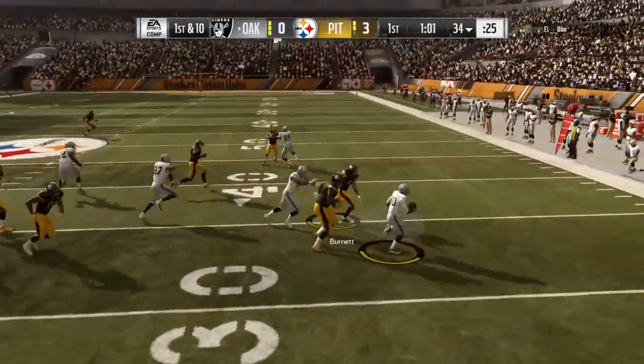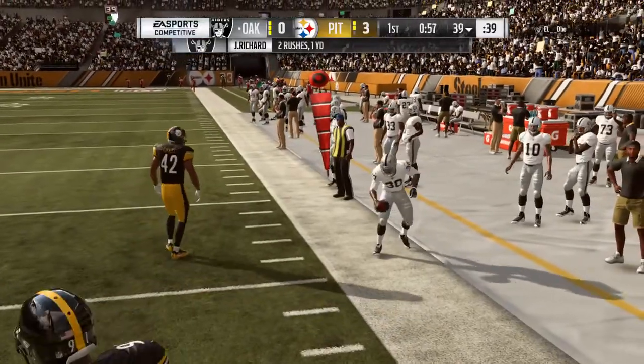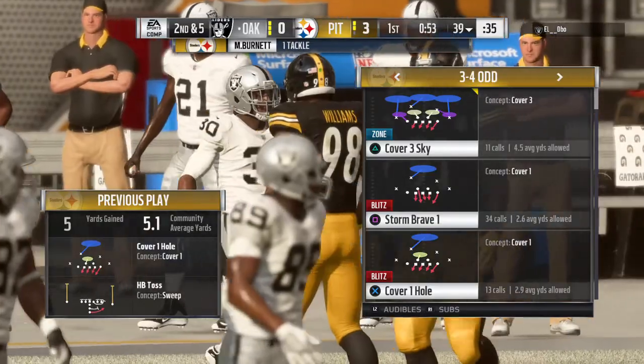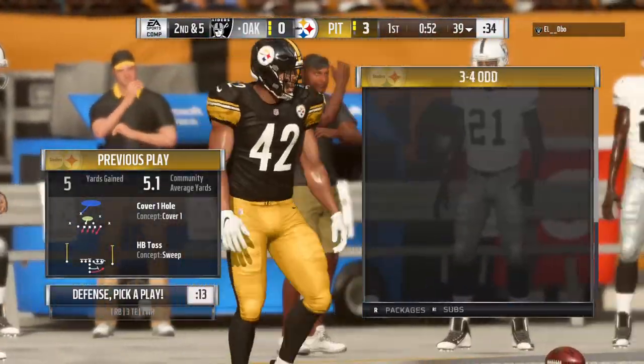Richard on the toss. And he'll rumble for about 5, up close to the 40. And that's one of the reasons you like to blitz even on rundowns. It confuses the blocking assignments. It doesn't allow those offensive linemen to get up to the second level.